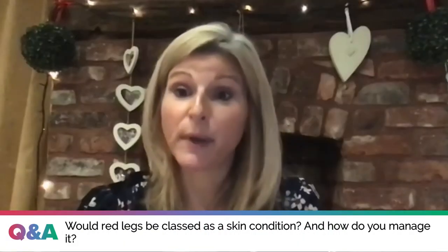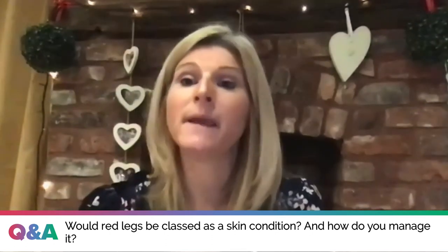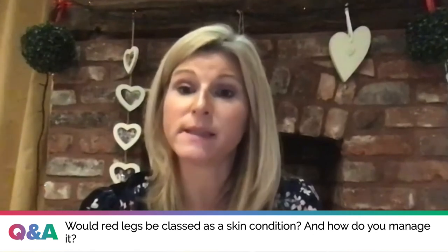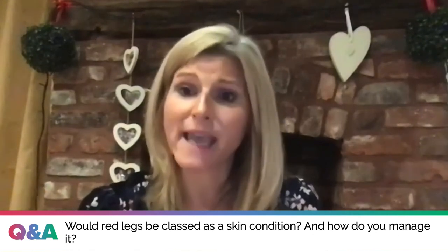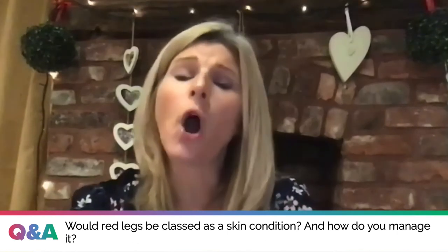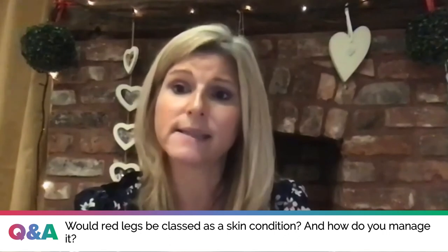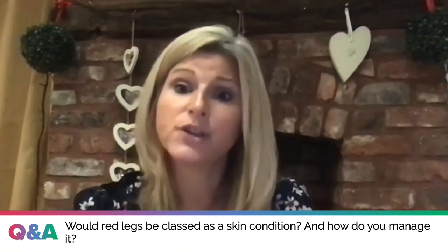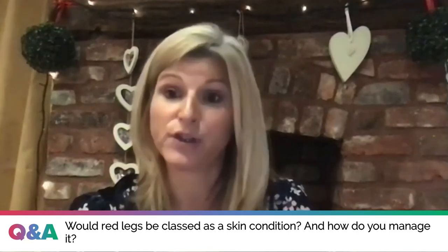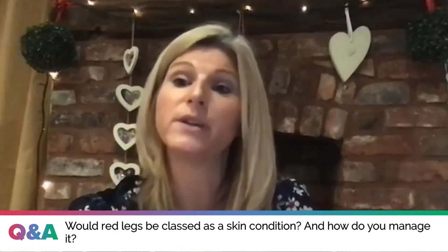Question number one is, would red legs be classed as a skin condition and how do you manage it? Yes, I suppose it is a skin condition in many ways, because we see the redness on the surface of the skin, that erythema is present. There can be redness associated with warmth and heat as well, and pain and discomfort. The most common cause of red legs is lipodermatosclerosis, a condition we associate with chronic venous insufficiency, where we get that inverted champagne bottle shape that we talked about.